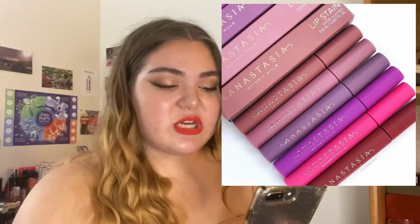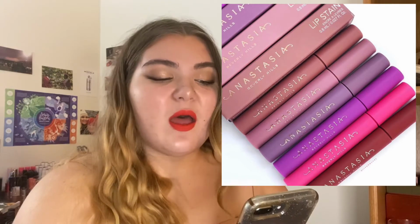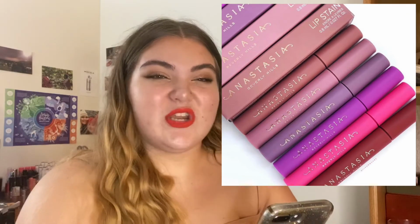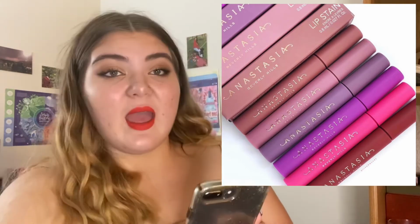Anastasia Beverly Hills came out with lip stains, which I thought were interesting. They are $18 each, and apparently they are a super lightweight formula. Trend Mood herself said that she tried them and that they were very lightweight and not super drying at all. I would be interested in trying the formula, but right now the current colors that they have released, which are the only colors that they have, they aren't super interesting to me. There's none that I was really drawn to, so I did not add those to my wish list. But if they come out with more shades in the future, shades that actually are interesting to me, I could definitely see myself picking some up.